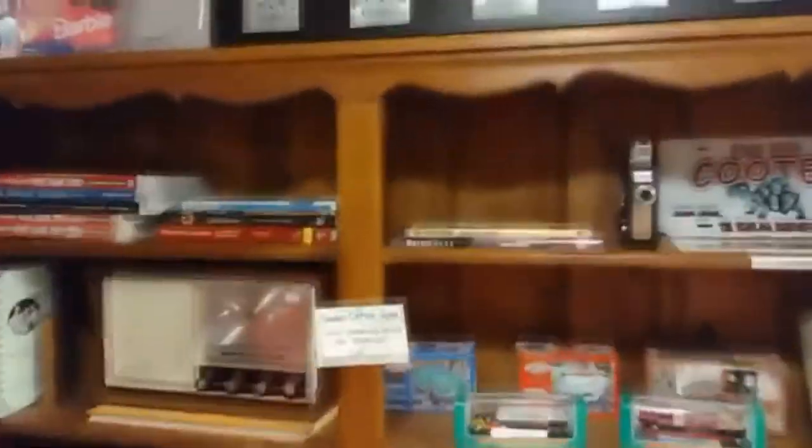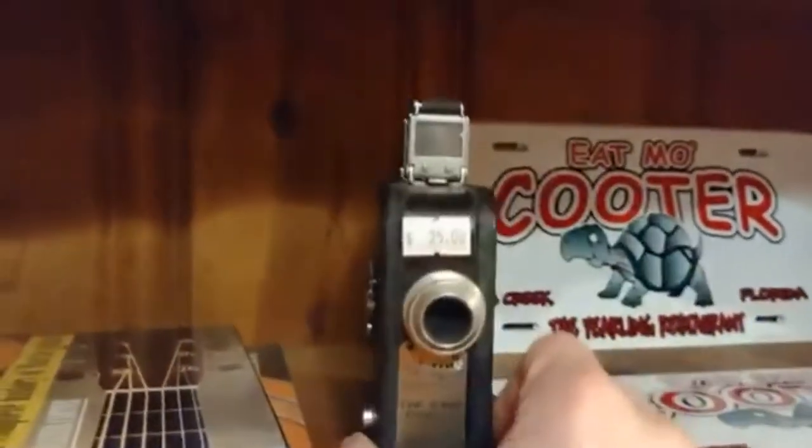This is their gift shop here. And it's themed like an old museum. So they have this $25 replica of an old camera. Or no, it's not a replica, I think it's original. Look at this old TV here.